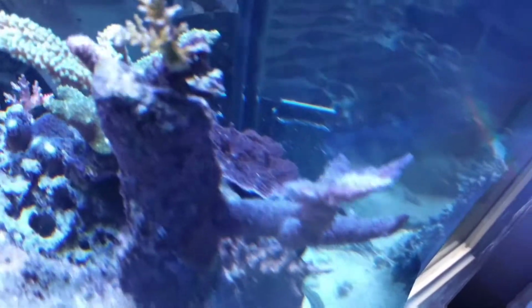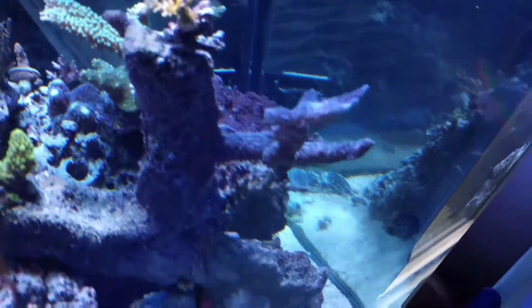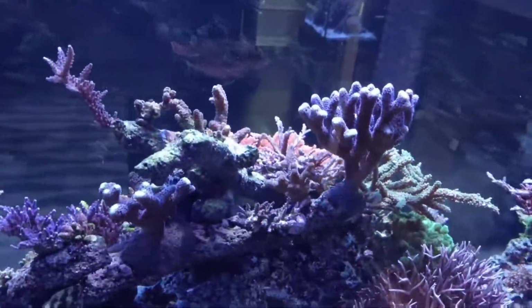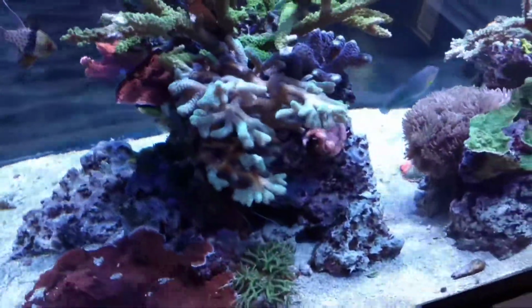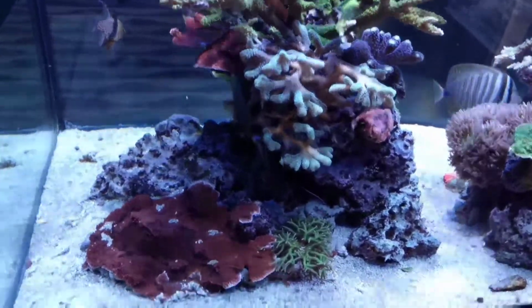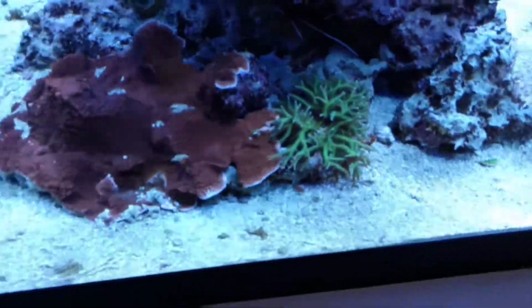I've got new branches growing on this blue Millie that hides back here. A whole bunch of new branches growing on there, which is cool. So I don't know. It's kind of hit and miss with some of the SPS. Some of them, like the blue bird's nest here, great growth. This little guy that was just an accidental frag is now a colony.